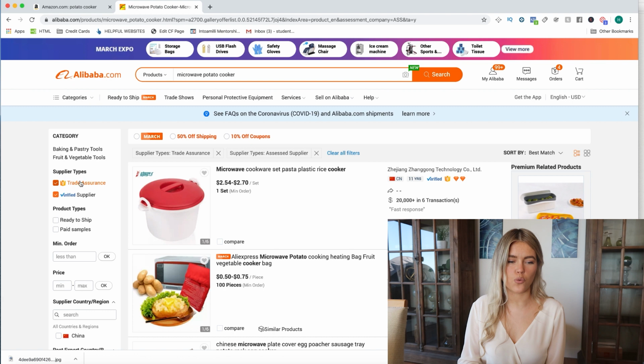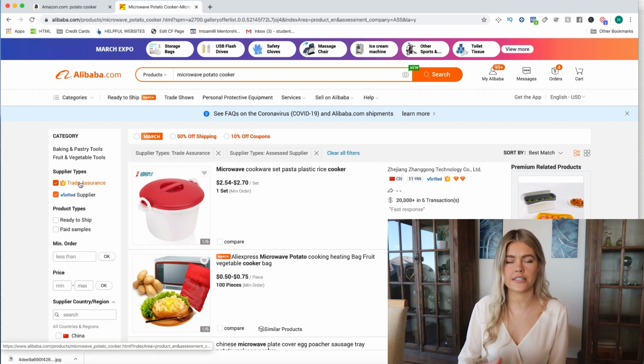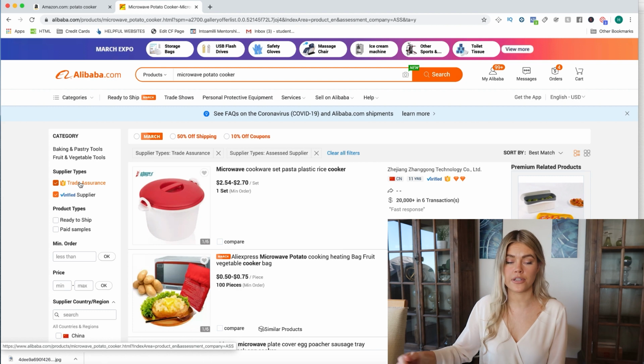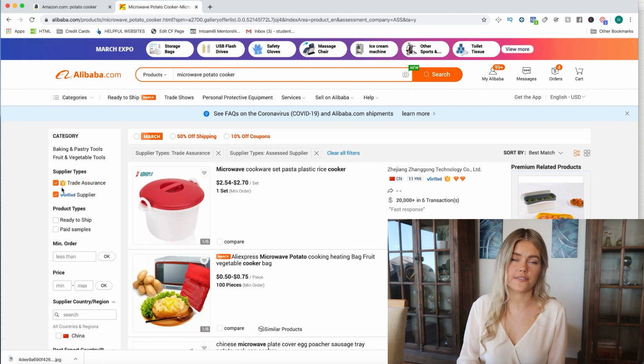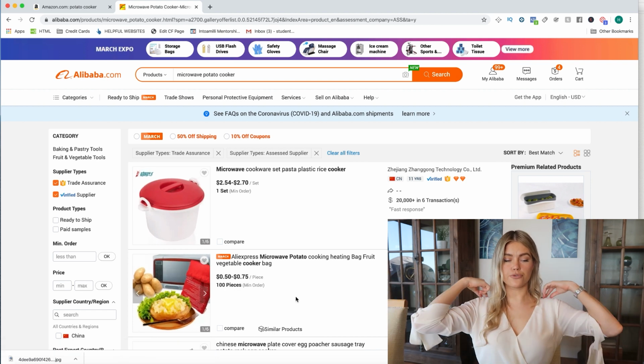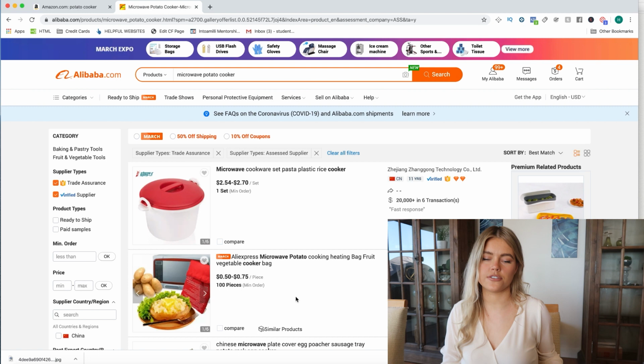Trade assurance is basically a way of payment to them. It's like they hold your money in escrow when you make an order, so if they mess something up, you can get your money back, which is another safety precaution you should be taking. And then verified supplier just means they're verified on the Alibaba site. It doesn't hold too much weight, but it's good to enter it in.